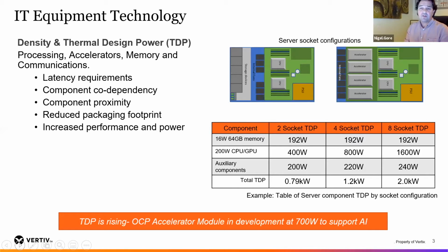If we have a look at the top right hand side, there are two examples of server socket configurations. The one on the left is an example of a two CPU socket, and on the right hand side is a 6 socket where there are 2 CPUs and 4 accelerators.